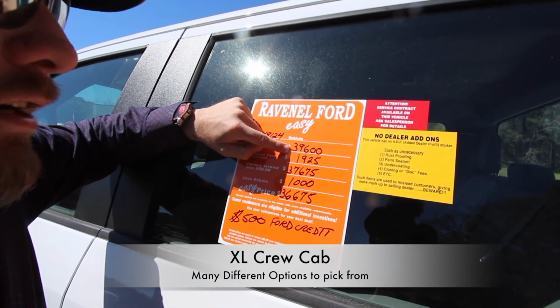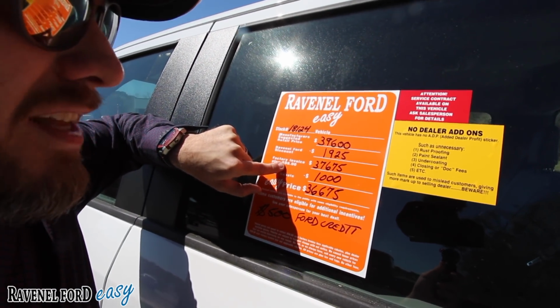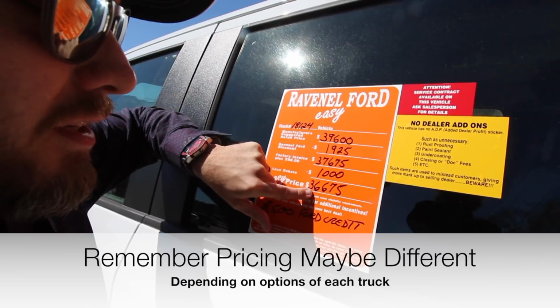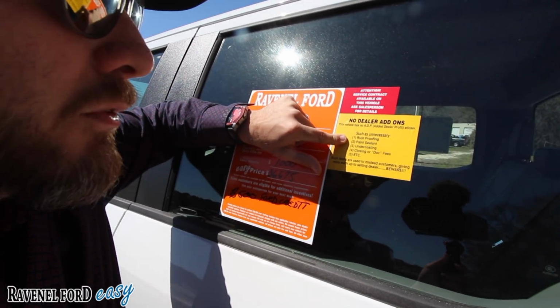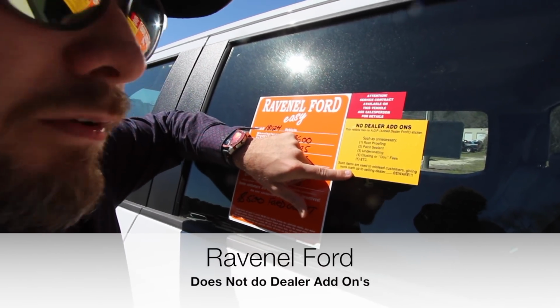$39,600 is manufacturer suggested retail. $1,925 is the Ravenel Ford discount. Factory invoice plus $98 is $37,675. $1,000 rebate, that puts you at an easy price of $36,675. Also, no dealer admin fees, no dock fees, no rust proofing, no paint sealant, no undercoating, no closing dock fees, etc. Such items are used to mislead customers, giving more markup to the selling dealer. Beware. That's true.